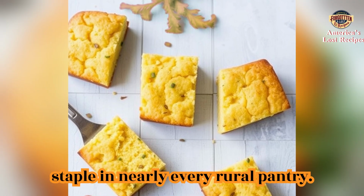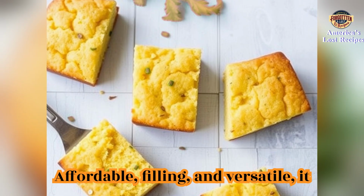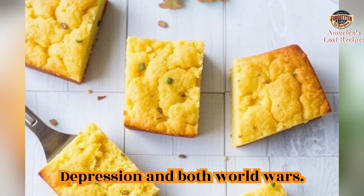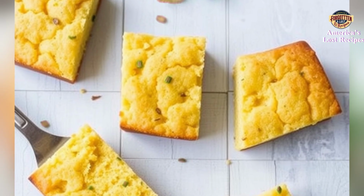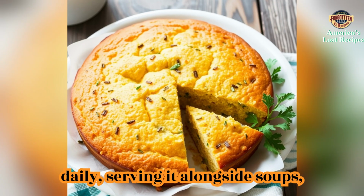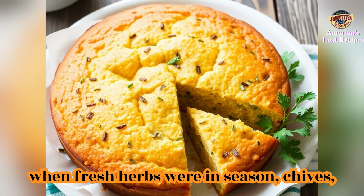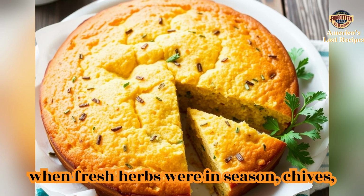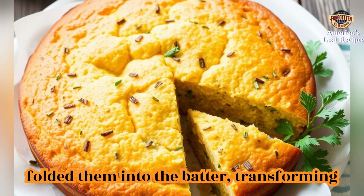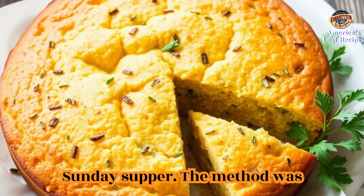Cornmeal was a staple in nearly every rural pantry. Affordable, filling, and versatile, it provided sustenance through the Great Depression and both World Wars. Families often baked plain cornbread daily, serving it alongside soups, stews, or beans. But when fresh herbs were in season, chives, parsley, thyme, or sage, housewives folded them into the batter, transforming a humble loaf into a dish worthy of Sunday supper.